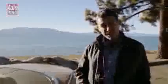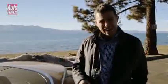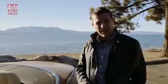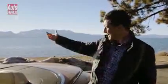Well, so far I've done about 200 miles though. If I'm honest, this car is so comfortable that it feels like I've only done 20, and I've arrived now at Lake Tahoe, and it has some absolutely spectacular scenery. I mean, just check out that view.